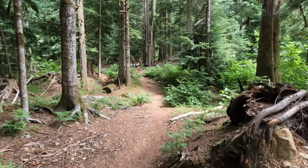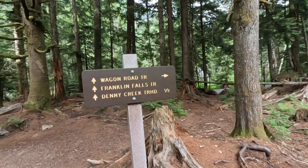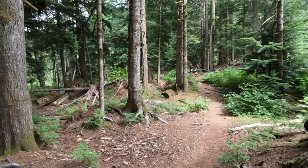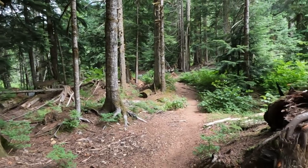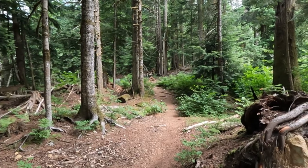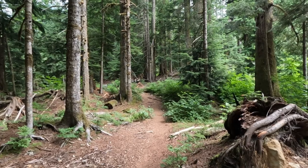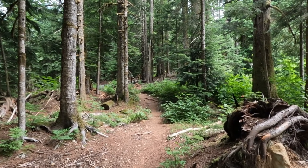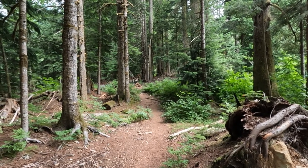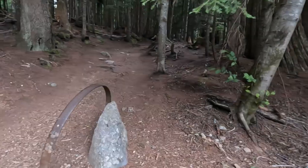Okay, so we're at the Franklin Falls parking lot, and here's what the sign says. And there actually used to be a wagon road through here. Before there was anything else, there was a wagon road over the pass, and there was one spot, I don't know if it's still there, where you could see ruts in the road, in the dirt. But we're gonna explore here for a little bit. We'll come back when there's something a little more interesting.